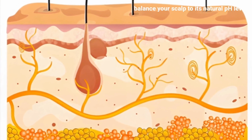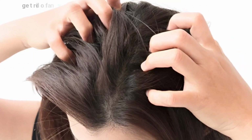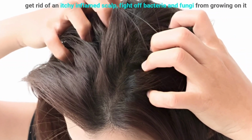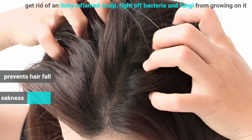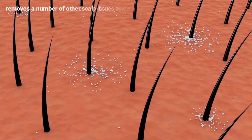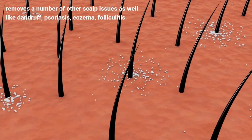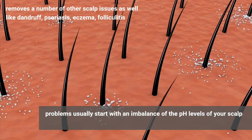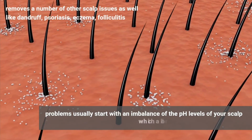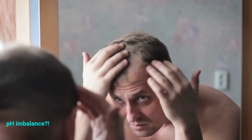What happens when you do that is that it causes your follicles to produce acidic sebum, which helps you get rid of an itchy, inflamed scalp and fight off bacteria and fungi from growing on it. It also prevents hair fall, hair weakness, and thinning of the hair, and it removes a number of other scalp issues such as dandruff, psoriasis, eczema, and folliculitis. All of these problems usually start with an imbalance of the pH levels on your scalp, which allows bacteria to thrive on it. Yikes! But where does this pH imbalance come from to begin with?